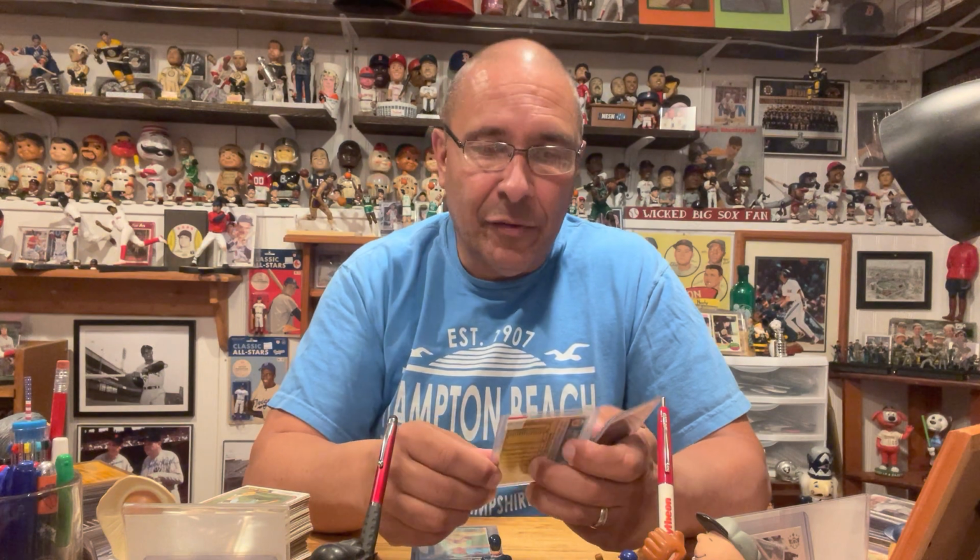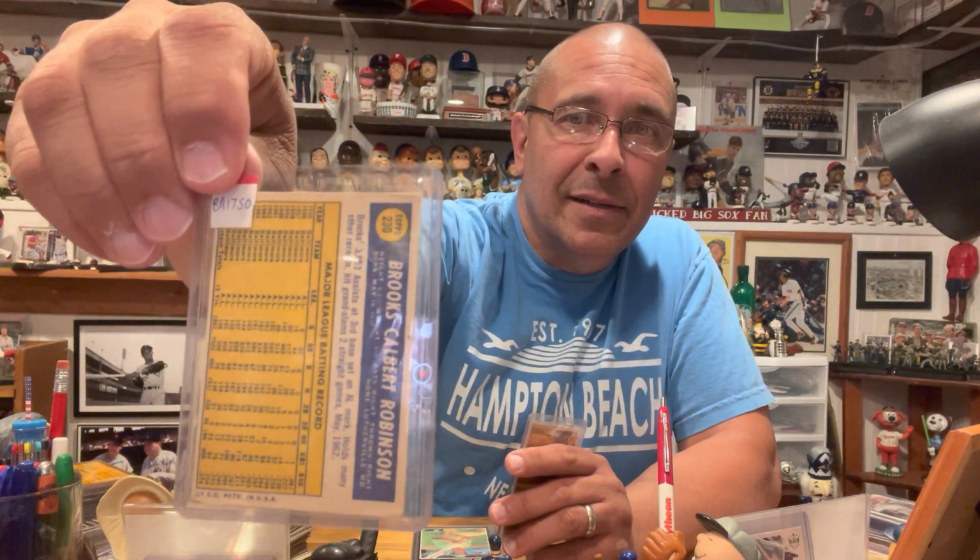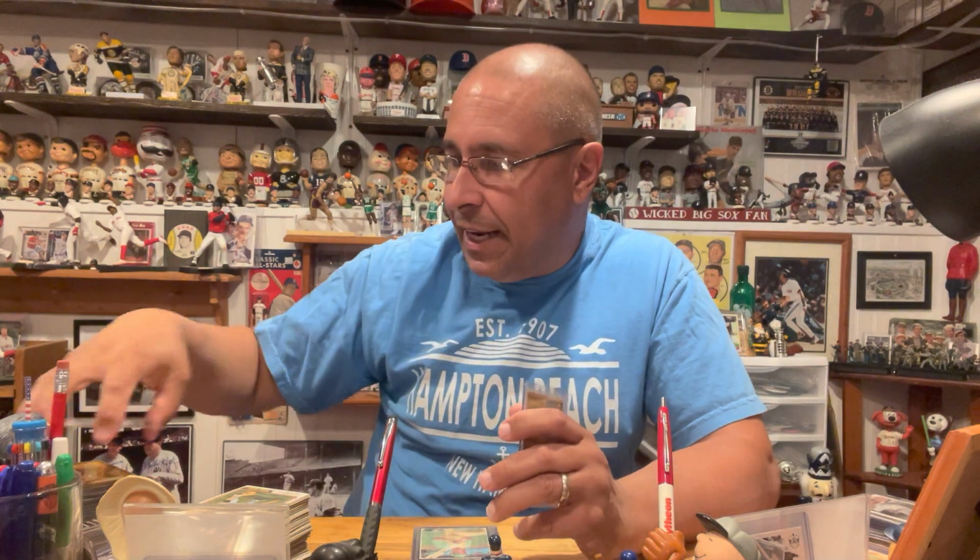1970, we got the greatest third baseman, I think, that ever played the game, Brooks Robinson from the Baltimore Orioles, card number 230. Made some of the best plays I've ever seen. I know today's generation would say Nolan Arenado or Matt Chapman, but to me, Brooks Robinson was by far the best. His teammate from the Baltimore Orioles, Jim Palmer, card number 449.